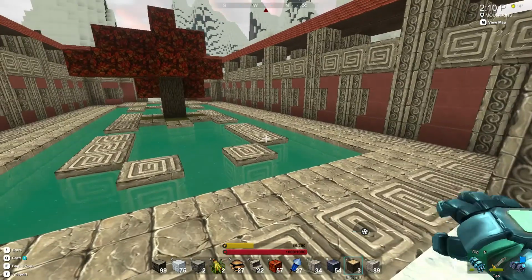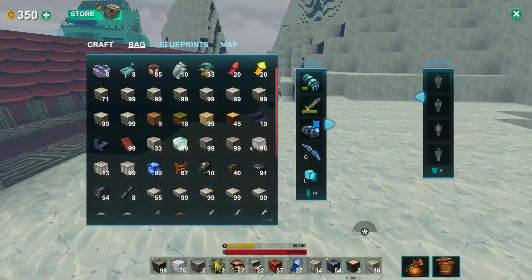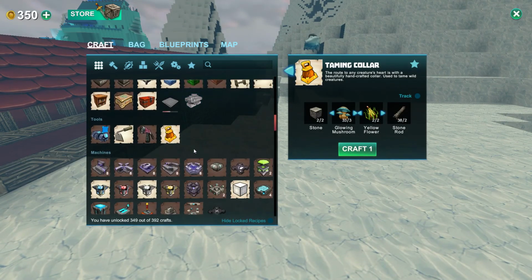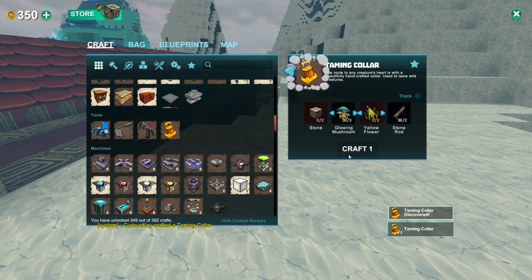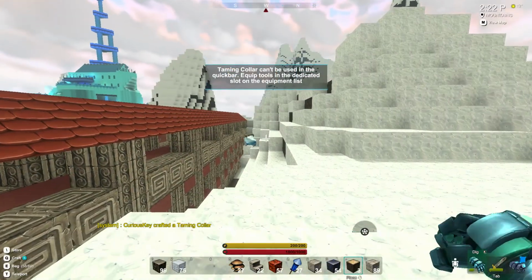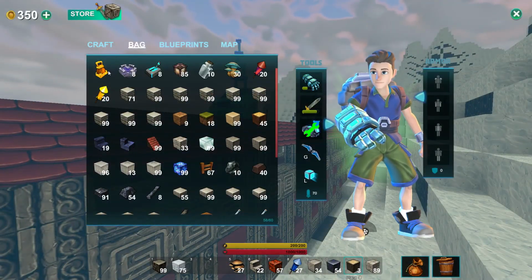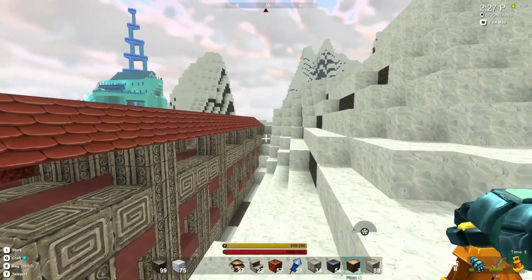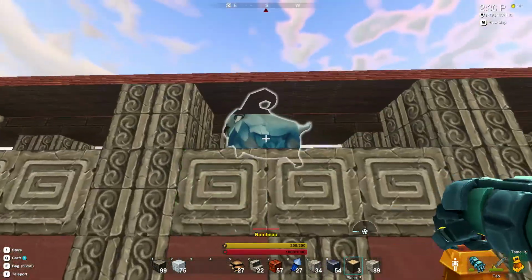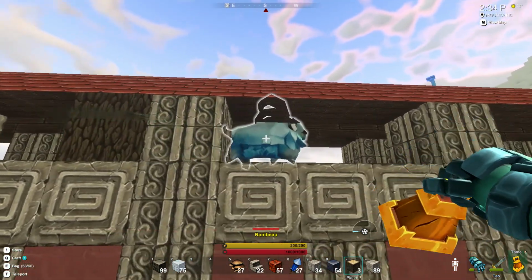Let's see, where is he? I hear him. Has he gotten out over here? He has. Okay, let's make ourselves that taming collar. And oh, it's been so long since I've tamed something. Oh yeah, it's not a quick buy item, is it? It's an equipment slot item. Okay. See, it's been so long since I've tamed something. Okay, guy. I don't even remember how to do it.